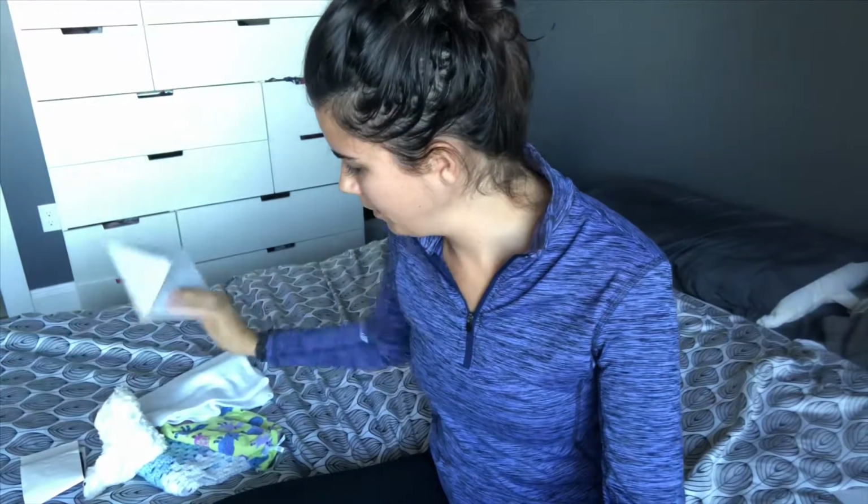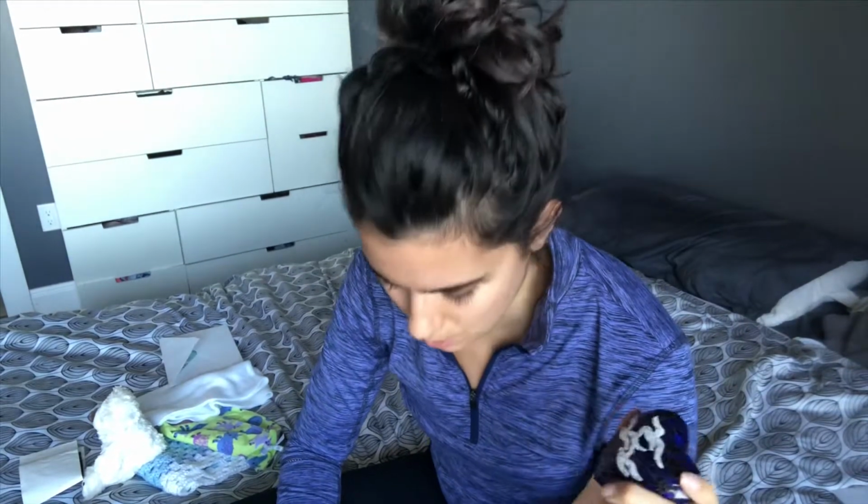I have, this is his little box, and this has his urn in it. So this is his urn, and his ashes are inside here. I have not done anything with his ashes yet. They're still in here. We talked about a lot of different things.